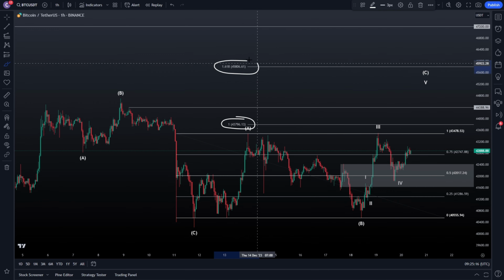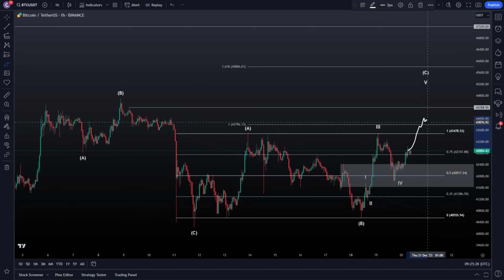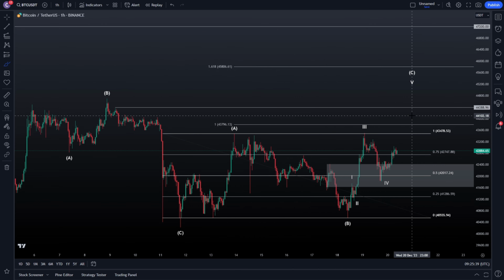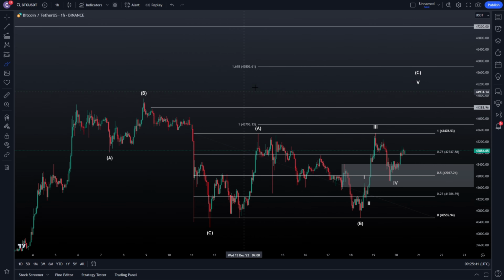Now, the 1-to-1 is quite a common target, and in this case, it aligns quite clean above the range high over here, right? So it's possible that we just simply sweep the range high, take the 1-to-1 Fib extension, then reclaim back, and then we continue the range forming. Or we get our extended target towards the 1.618, which is quite a common target as well. And in that case, we create a new yearly high for the Bitcoin price.